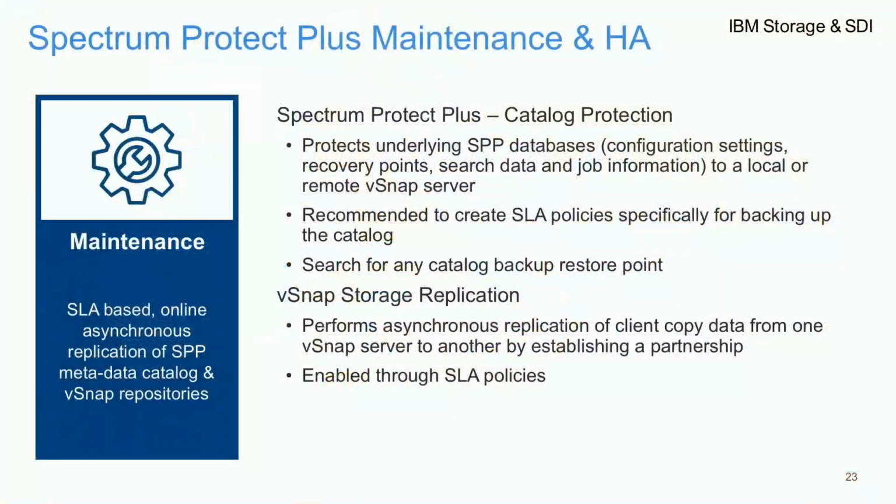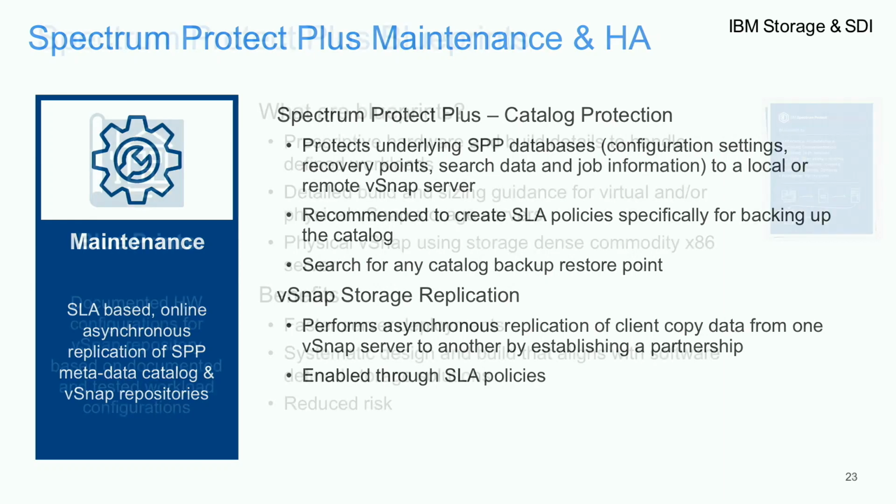I think I touched on this as well, but there are some questions around how we protect the catalog and so forth. That's all built in with the latest version of the product. You have the ability to back up and restore the catalog into the vSnap repository. You can replicate that between vSnaps and so forth, so you can quickly recover if, say for instance, your SPP instance were to fail.